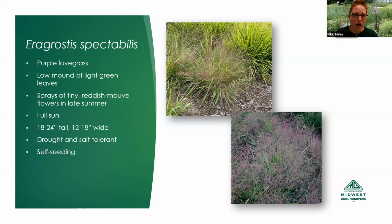So that's Eragrostis spectabilis. There's a question on deer and rabbit resistance. We have it planted quite a few places here on our St. Charles property, and we don't really see a lot of problems with it. So no, we don't see a lot of rabbit or deer issues.